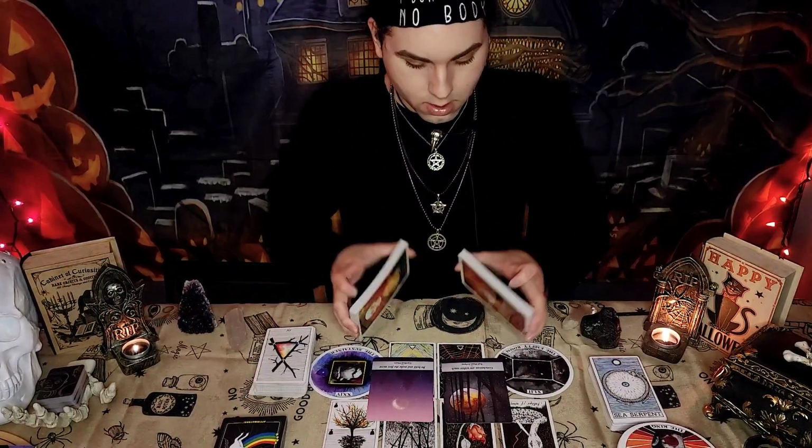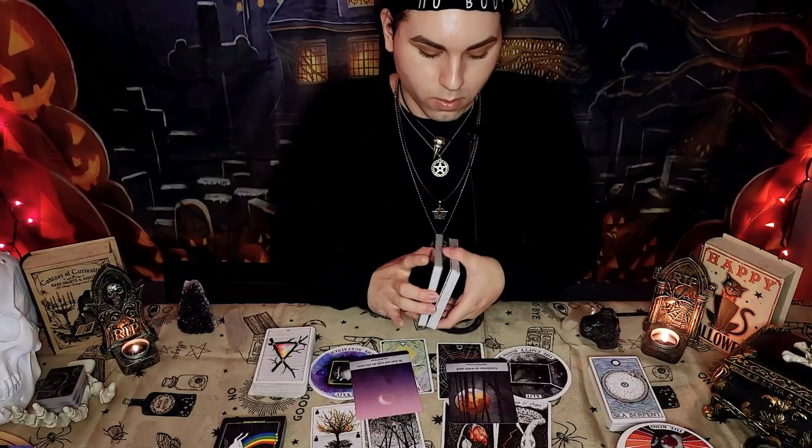Let's go ahead and grab some astrology cards to gather just a little bit more information, okay? These cards. Okay. Let's see, for group number one.